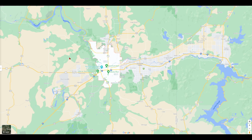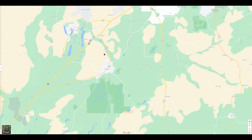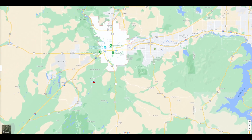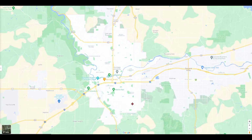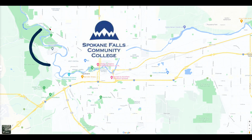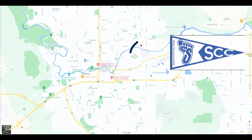Now, the next thing in Spokane is where are the colleges. First, Eastern Washington University is not in Spokane. It's down here in Cheney. And that's right, you can see right down here, just to the southwest of Spokane. But getting back in here into the city of Spokane, you've got Spokane Falls Community College. Let me zoom in just a little bit. Spokane Falls Community College is over here, about a 12-minute drive from downtown. And then Spokane Community College is just east of downtown, about the same, about 12 minutes, right here along the river.